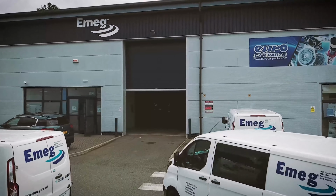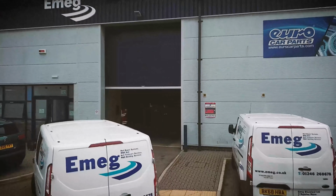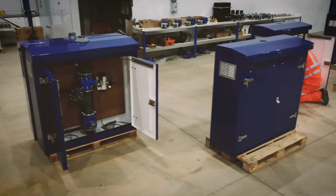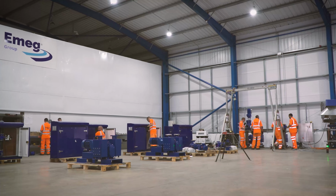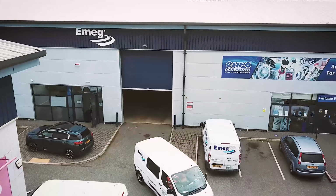Back in the UK, Emeg operates a purpose-built manufacturing and distribution centre of excellence, which means its entire product range can be manufactured in-house and under one roof, resulting in greater quality control, a reduced carbon footprint, reduced risk in the supply chain and lower transportation costs.